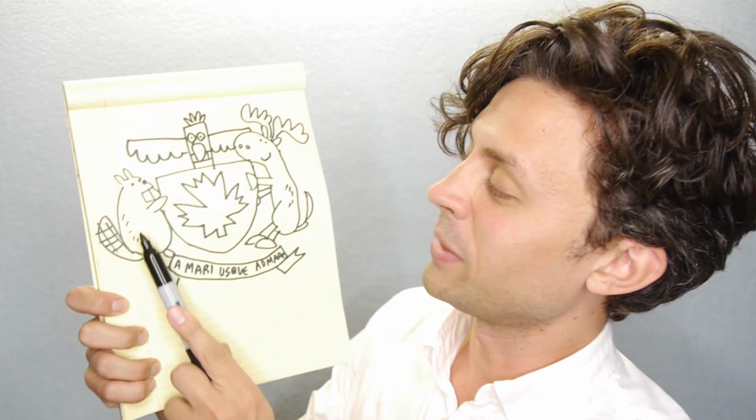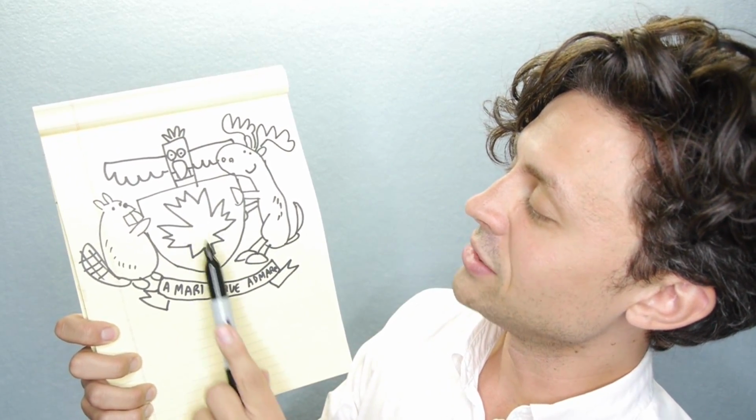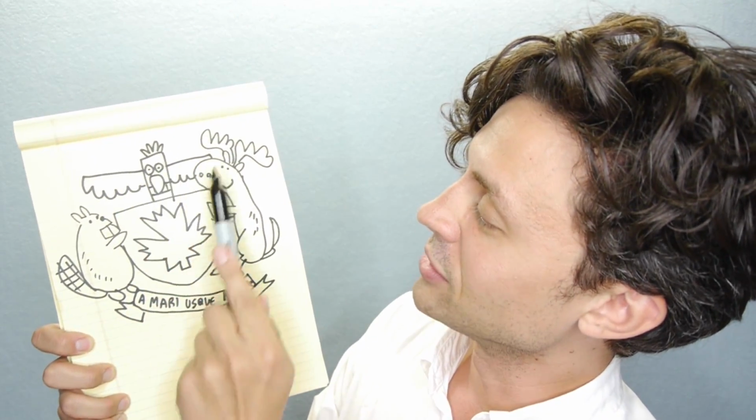Okay, so check this out. So we got a beaver here, and then there's a moose on this side, and in the middle there's a shield with a big maple leaf, and there's like a totem pole thing at the top. And then we got the motto down here. I think that this tells you a lot more about what Canada's all about rather than this monstrosity. But let me know what you think.